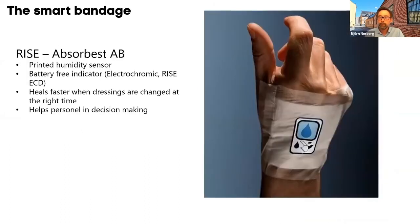The same type of technology, looking for humidity in a bandage. You don't want to change a bandage too early and not too late. And there's a combination of a passive printed humidity sensor and an electrochromic display, very much like the ones we are using together with Ynvisible, and a passive system to say that the bandage needs to be changed.